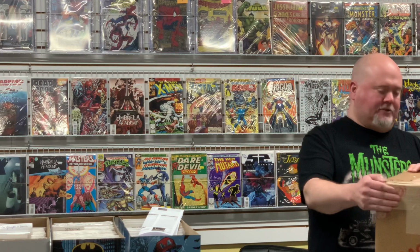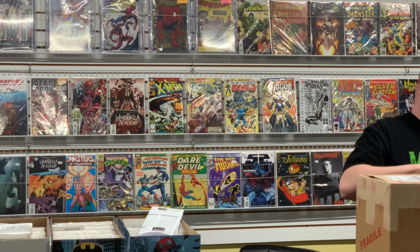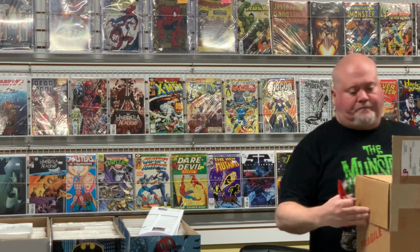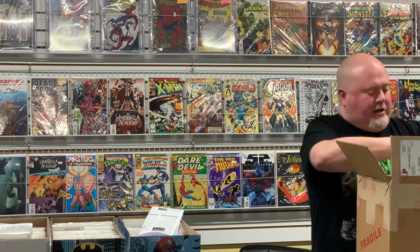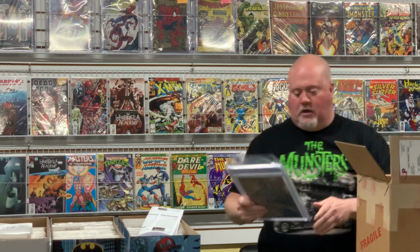Got a box of books back from CGC. This is mostly going to be modern stuff, so let's see what we got in here. Okay, so packed in there pretty tight. There we go. Okay, first up we have a 9.8, which is nice to see.